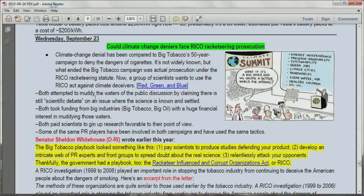This is Wednesday, September 23rd. Climate change denial has been compared to Big Tobacco's 50-year campaign to deny the dangers of cigarettes. It's not widely known, but what ended the Big Tobacco campaign was actual prosecution under the RICO racketeering statute. Now, a group of scientists wants to use RICO against climate deceivers. This is from Red, Blue, and Green.